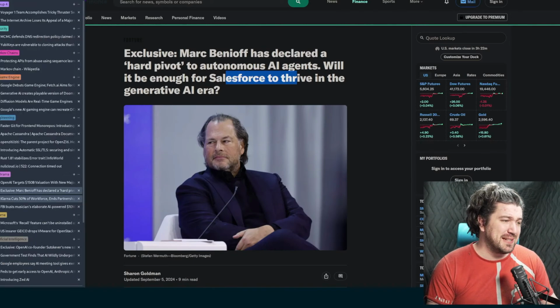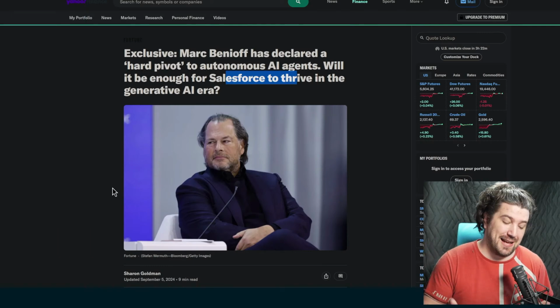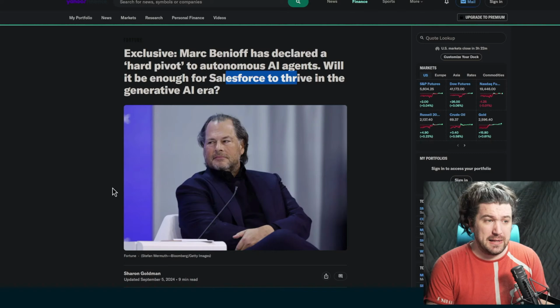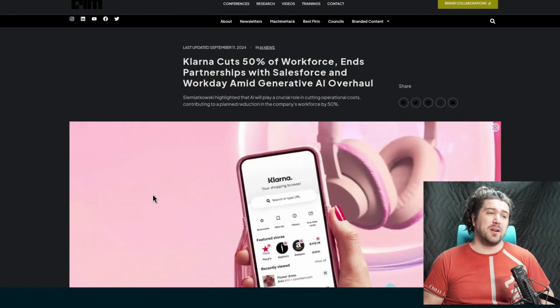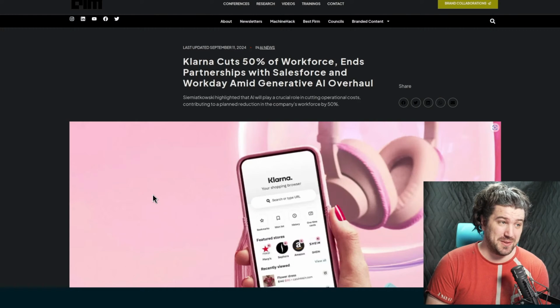Now, the interesting thing and why I put this as drama is I don't know if it has to do with this statement here. Klarna cuts 50% of workforce, ends partnerships with Salesforce and Workday amid generative AI overhaul.